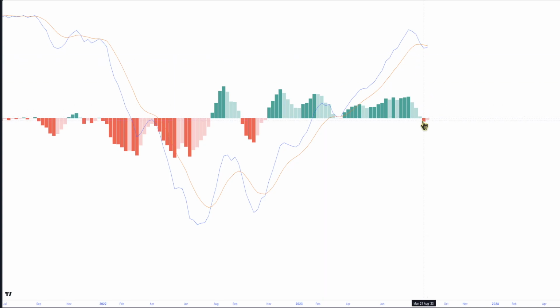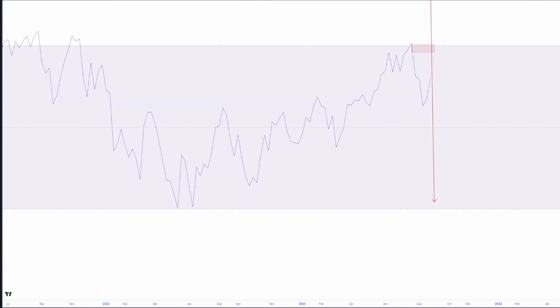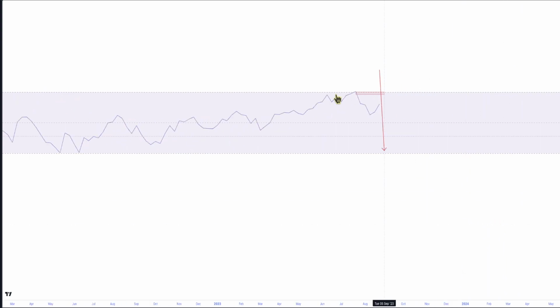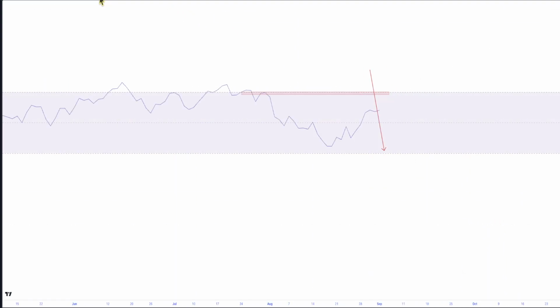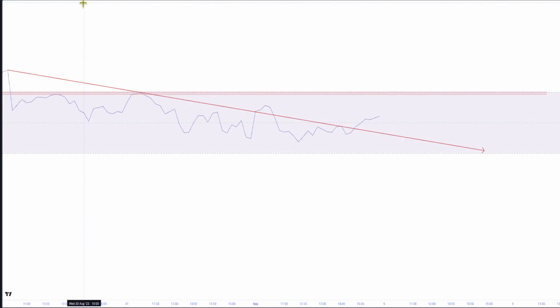You can see we already have our histogram turning red. It went a bit pink here, but this is the weekly, so red is red. That means it's under, so it wants to turn down. And if we come over and look at the RSI, you can see that the RSI has been climbing down on the previous time frames. Let me take you over to the 15-minute.